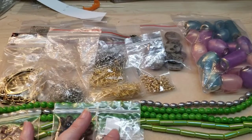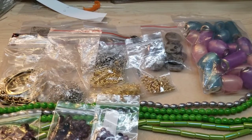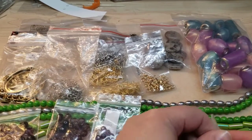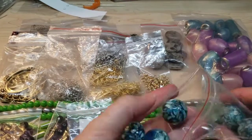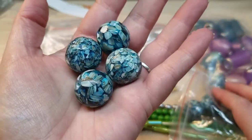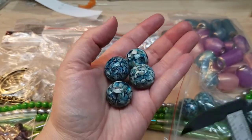And then last but not least in this box is this bag of resin beads, which everybody loves. I love the colors of these. I don't love the beads themselves. So these will go to giveaway, whether in the giveaway or to someone else. There are those resin beads. Love the color. They're in a gorgeous aqua blue, but I'm going to go ahead and get rid of them because I will never use them. They are too chunky for me.